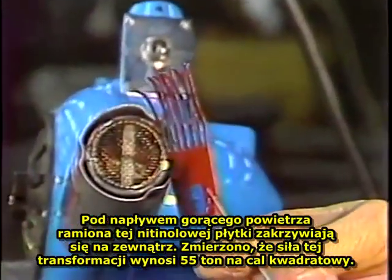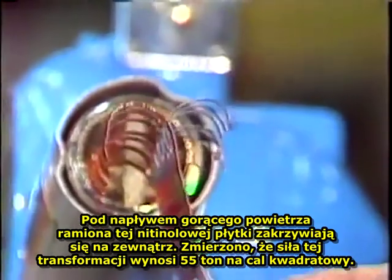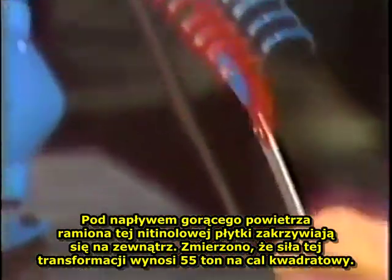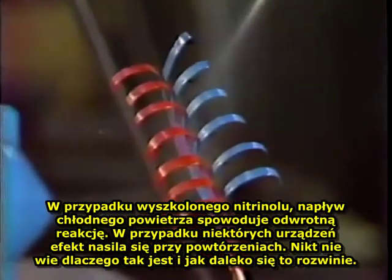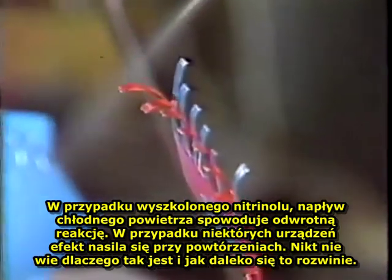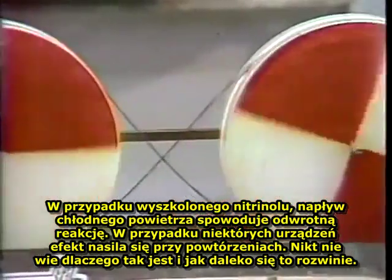Nitinol can be trained with a double memory to recur to a predetermined shape. In a warm airflow, the branches of this nitinol plate curve out. The force of this transformation has been measured as high as 55 tons a square inch, and in trained nitinol, a cold airflow will cause a reverse reaction. And in some devices, the effect gets stronger with repetition. No one knows why or how far this will develop.